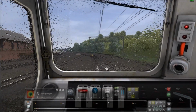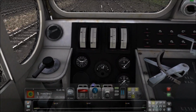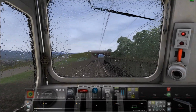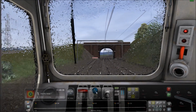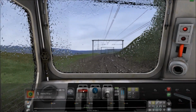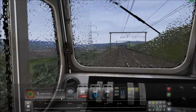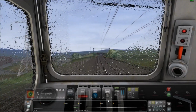I'm using the game's HUD rather than the actual engine controls here. It's mainly because I don't play Train Sim 2017 that much. Right, okay. We may start throttling back here a bit. Gonna get there at 10:50.42. Yep, which is looking fairly good.